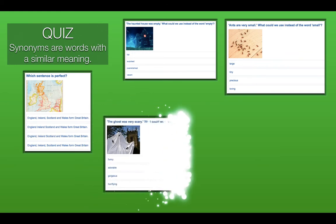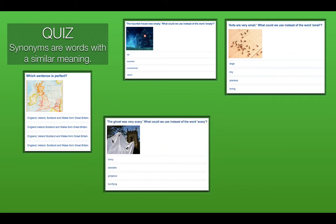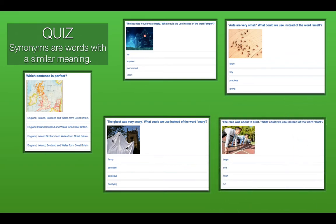The ghost was very scary. What could we use instead of the word scary? Is it number 1, funny, number 2, adorable, number 3, gorgeous, or number 4, horrifying? And last of all, the race was about to start. What could we use instead of the word start? Is it number 1, begin, number 2, end, number 3, finish, or number 4, run?